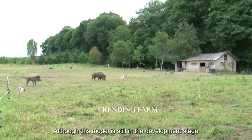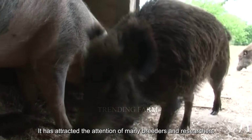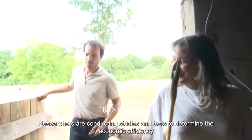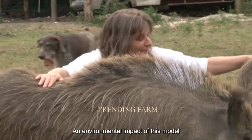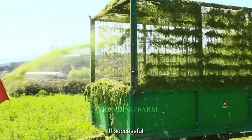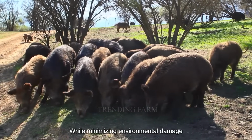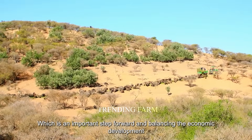Although this model is still in the development stage and doesn't have specific statistics, it has attracted the attention of many breeders and researchers. Researchers are conducting studies and tests to determine the economic efficiency and environmental impact of this model. If successful, this integrated farming model has the potential to bring high economic efficiency to livestock farmers, while minimizing environmental damage, which is an important step forward in balancing economic development.